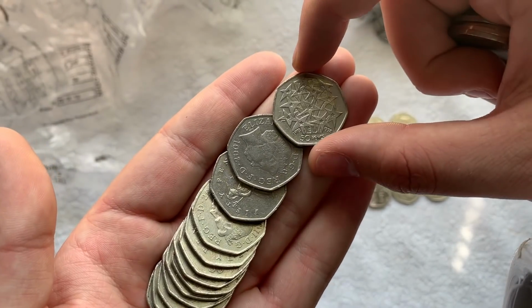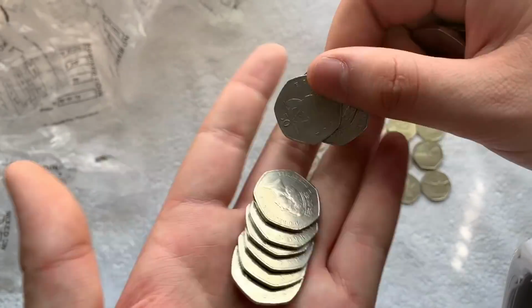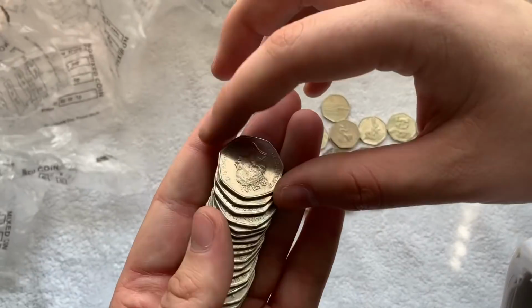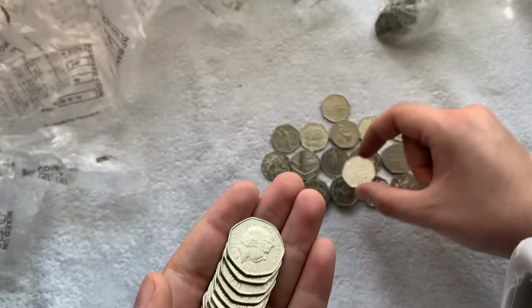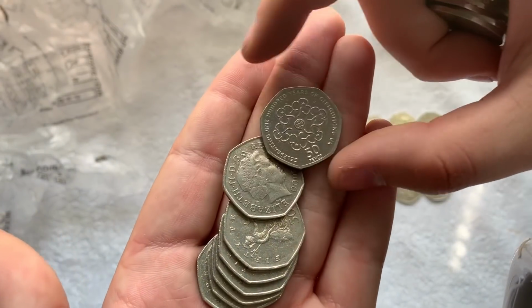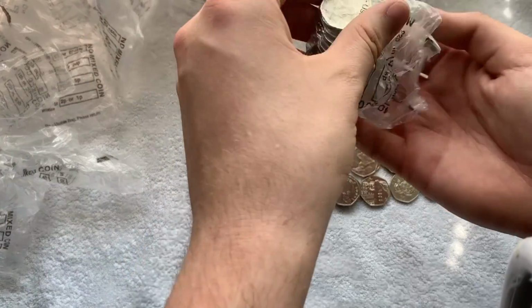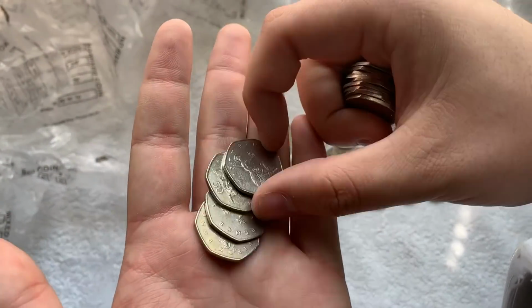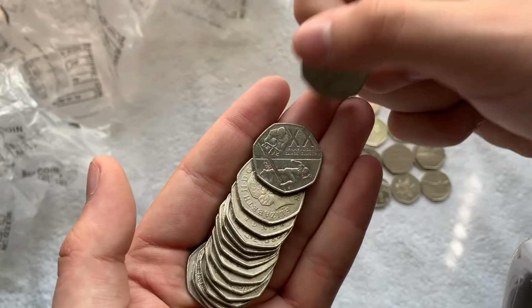EU Stars. We haven't had this one for quite a while. One of my favourite 50p's, definitely. Right, we got a dictionary and also a 2018. Another People's Act. Awesome. Girl Guides, look at the condition of that. That is insane. Scotland Commonwealth.